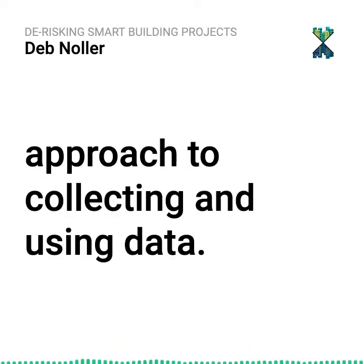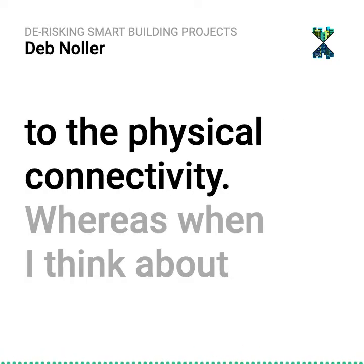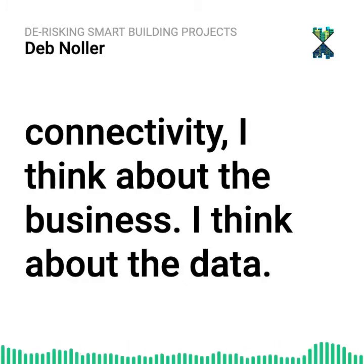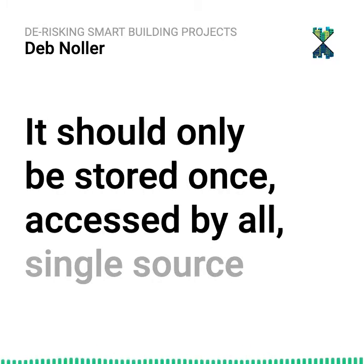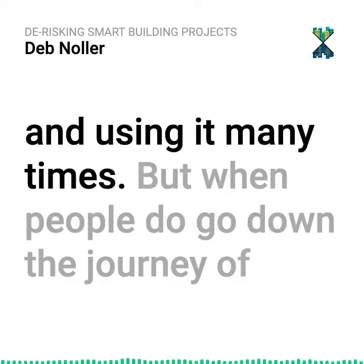and using data. So a lot of people, when they think of connectivity, they go immediately to the physical connectivity. Whereas when I think about connectivity, I think about the business. I think about the data. It should only be stored once, accessed by all, single source of the truth, you know, great efficiencies by collecting it once and using it many times.